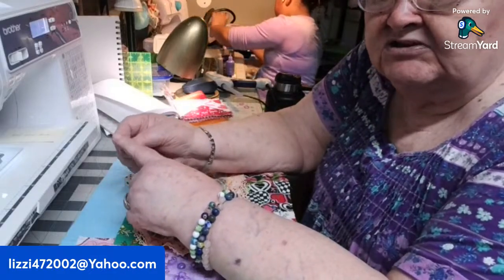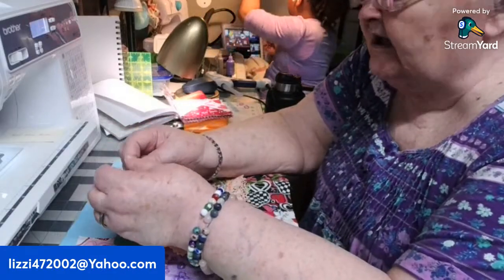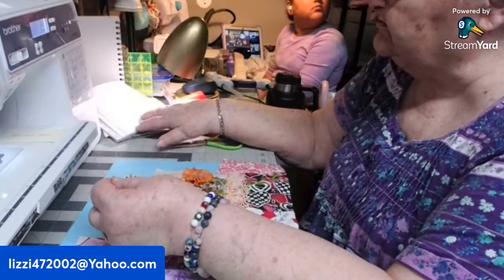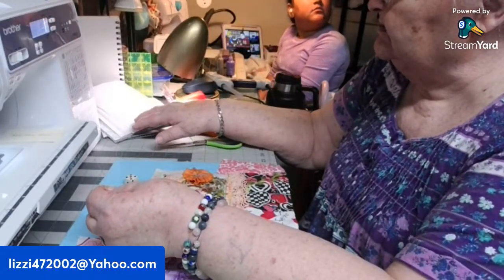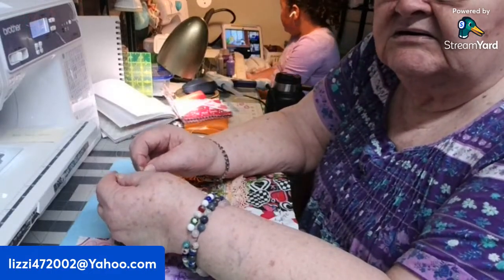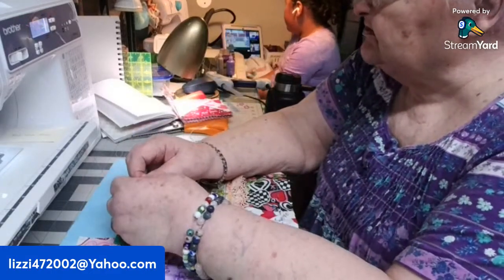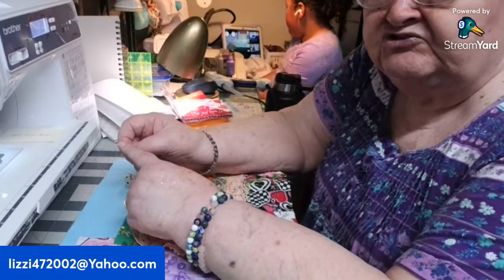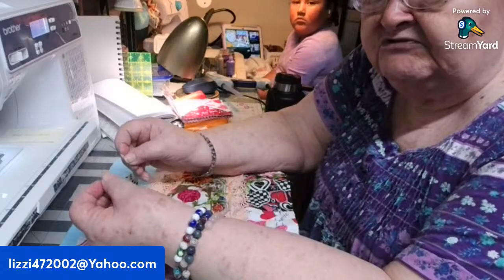I mean, if you just look on Amazon, and it says Loops and Threads needles, oh my gosh. And they're marked, so your stitches will come even.